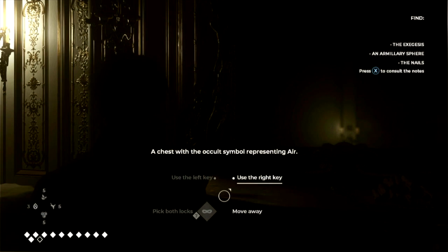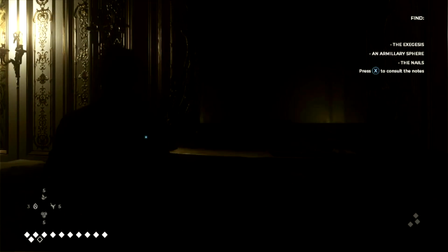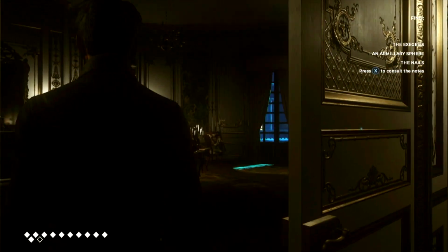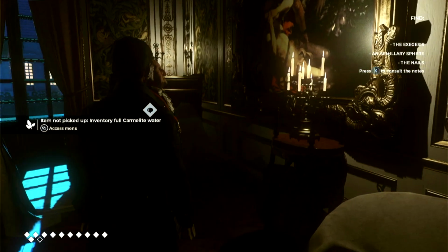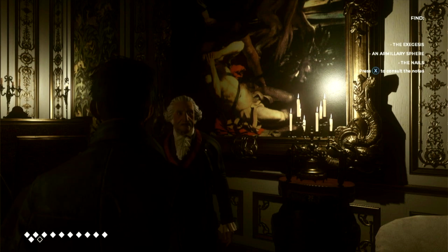A chest with the occult symbol representing air. Hey, look, there. No, I don't see anything. Come, Louis, look. Someone's clearly drawn a fire in the dust. I have a clue. He's going to be disappointed when he sees the Bible's disappeared.